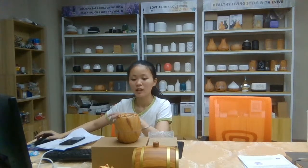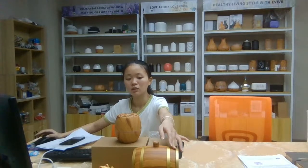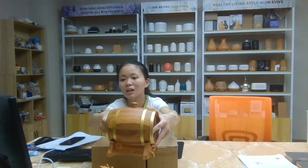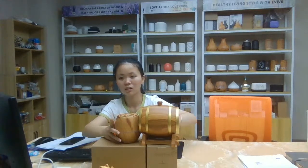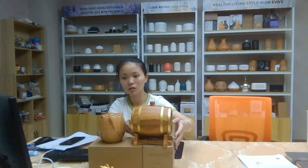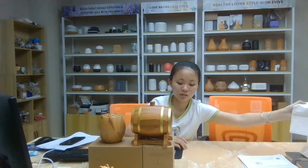And today's topic is about these two aroma diffusers. These lotus aroma diffusers and these 315 barrel aroma diffusers. Yeah, this one. I need to put it on the top, so that you can see it fully.